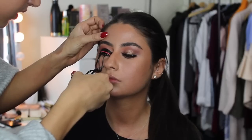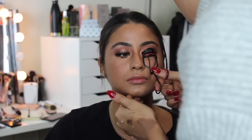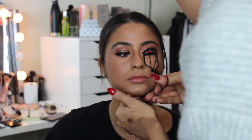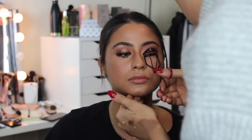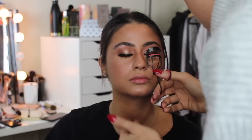The next thing I'm going to be doing is pushing the eyelashes together with an eyelash curler. This makes it look, I don't want to say more natural, but it puts her real lashes with the false lashes, so there's not that extreme difference. And also it always feels better after you do this. It doesn't feel like you have these weird things on your eyes.